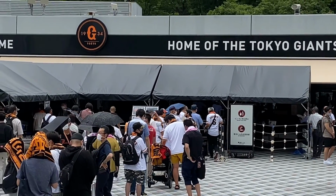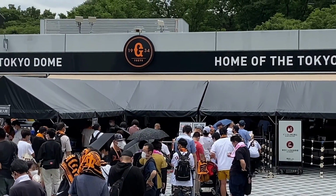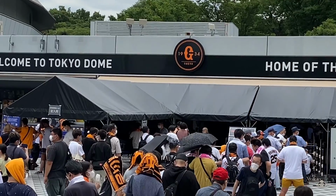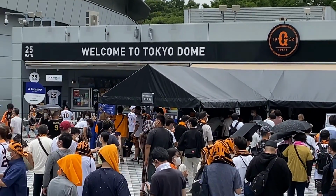With this number of people in queue, you will know that Japanese like baseball and they are very supportive of their favorite baseball team.